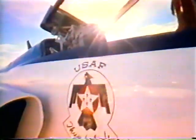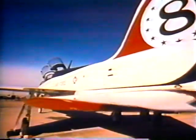This is an airplane that any pilot could fall in love with on first sight. It looks like it just wants to get up and go, slim, slick, and graceful.